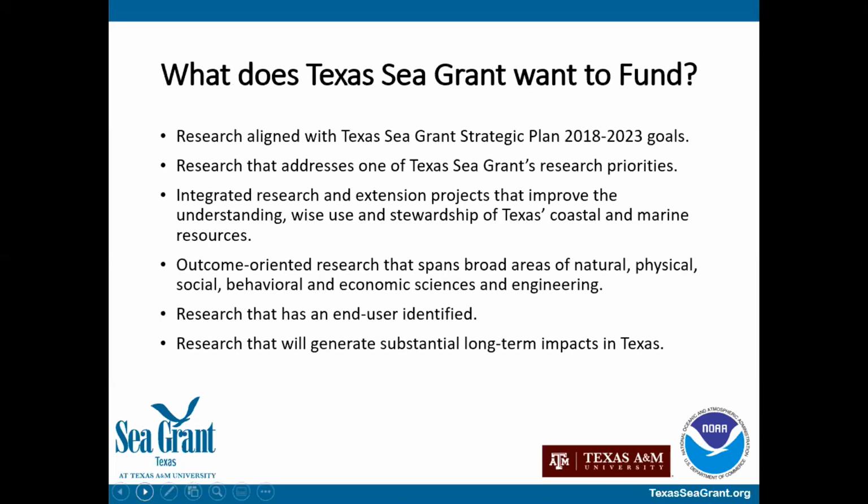So I'm going to end up with this slide, which I began with, and emphasize a few important points. Texas Sea Grant wants to fund research that has obviously intellectual merit as well as broader impacts. We want to support research that's aligned with our strategic plan goals. And I strongly encourage you to take a look at our strategic plan, specifically the 3 focus areas I called out today and the goals underneath those 3 focus areas.